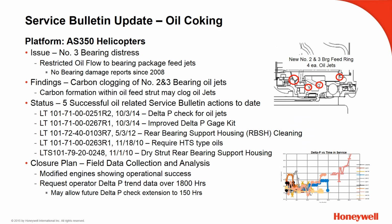Okay, the next update is on our oil coking with the number 2 and 3 bearing oil feed jets. The issue is we had number 3 bearing distress quite some time ago, back in 2008.